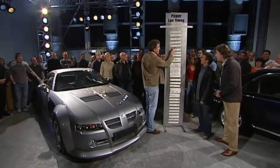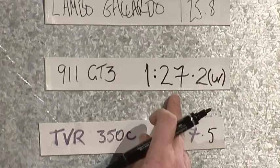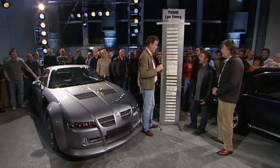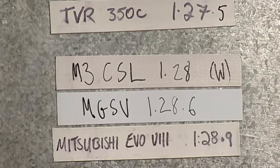Yep. M3 CSL, 1 minute 28. Very quick. 911 GT3, 1:27.2, and they were done on wet tracks. Yeah. It did it. Go on. 1 minute 28.6. Oh. The Spitfire has lost to the Messerschmitts.